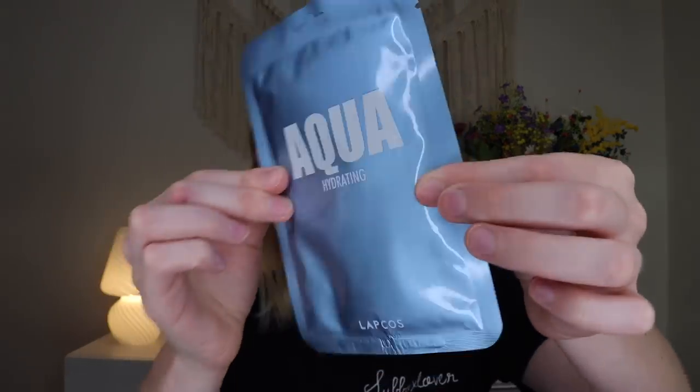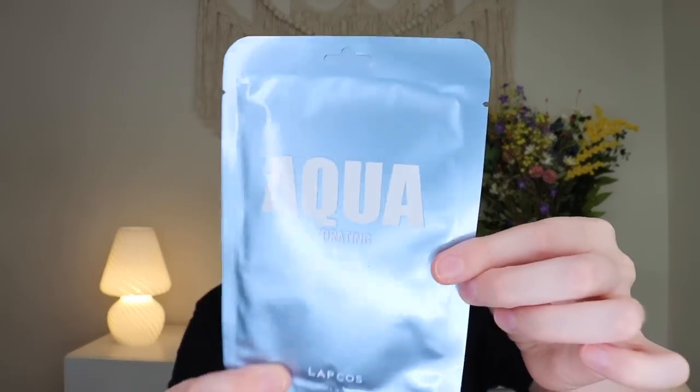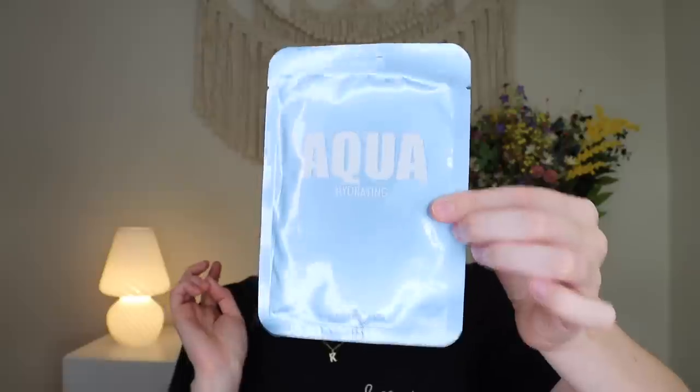These are really, really cute. This is Korean skincare, which is really, really nice. And I love the blue of this. I know this is the May box and not the summer box, but it's giving me kind of summer vibes and I am here for it. Or maybe very hydrating vibes, which I love.